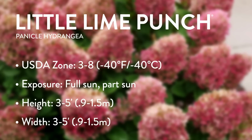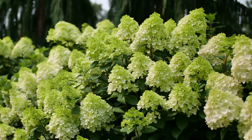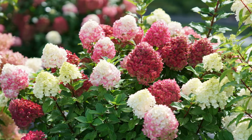It's similarly small, 3 to 5 feet tall and wide. The flowers start out white and then turn green. And then they age to this melange, or mixture, of reds and pinks and white. It's really just extraordinary.